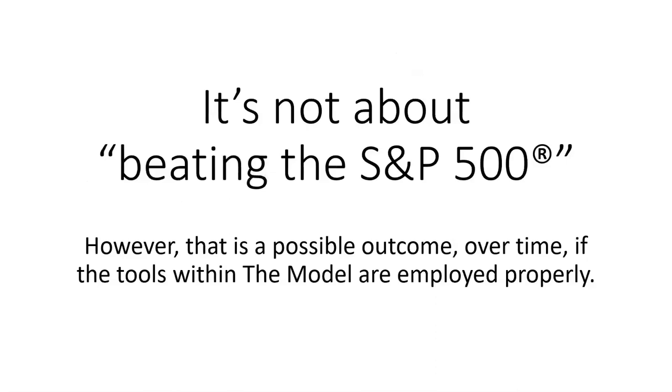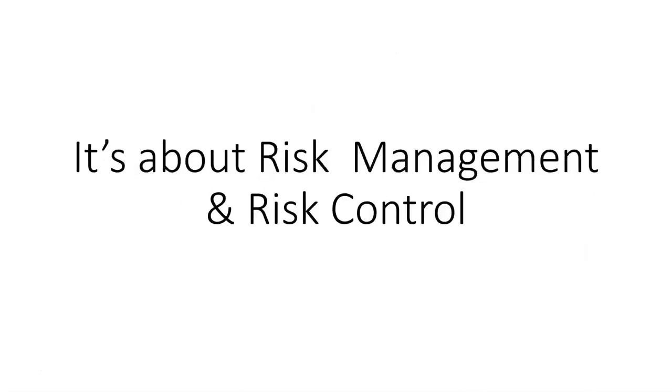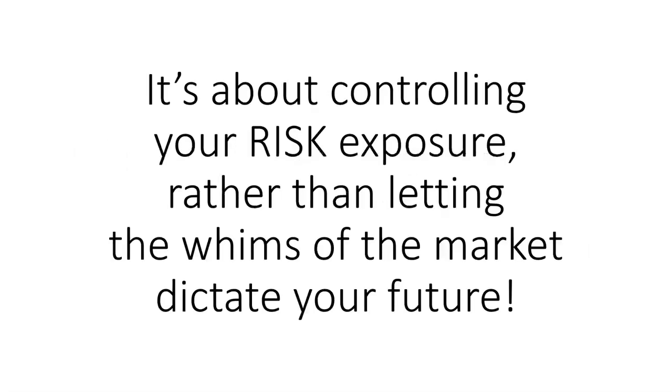And guys, it's not about beating the S&P 500. However, that is a possible outcome over time if the tools within the model are employed properly. It's about risk management and risk control. It's about controlling your risk exposure rather than letting the whims of the market dictate your future.